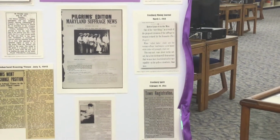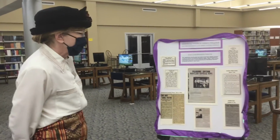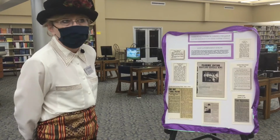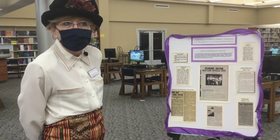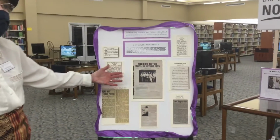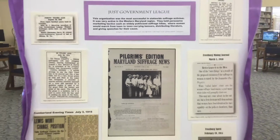One of the most popular women's rights programs was the Just Government League. They actually had parades and marched through Western Maryland from Frederick. Then they would stop in Cumberland and march practically to Frostburg. And then they ended up marching in Garrett County as well. So there are some photos of the women who traveled by train and came to these different areas and did these hikes and marches to promote their cause.